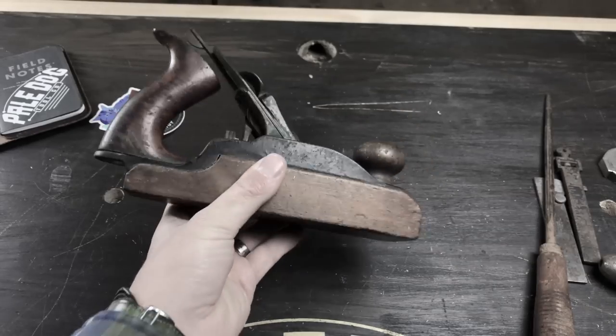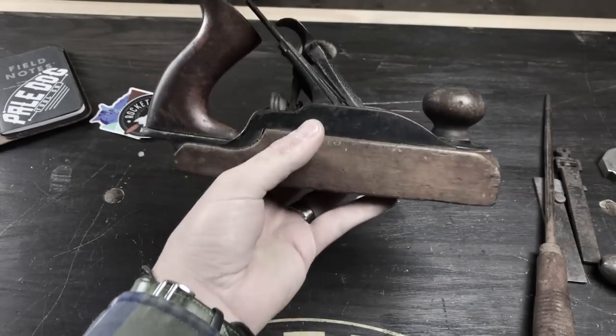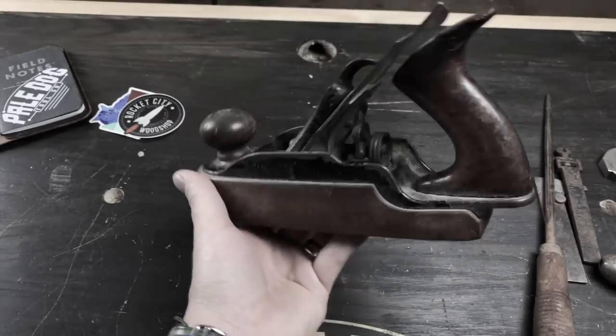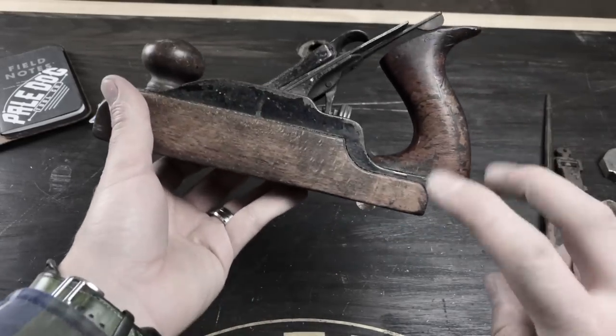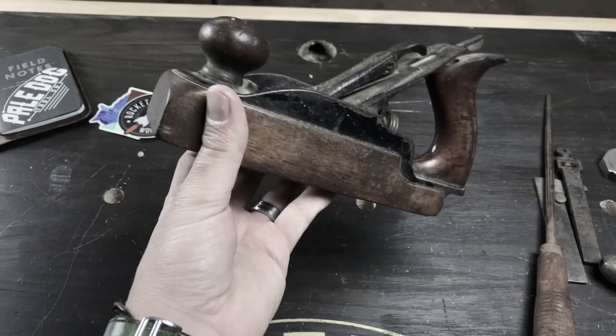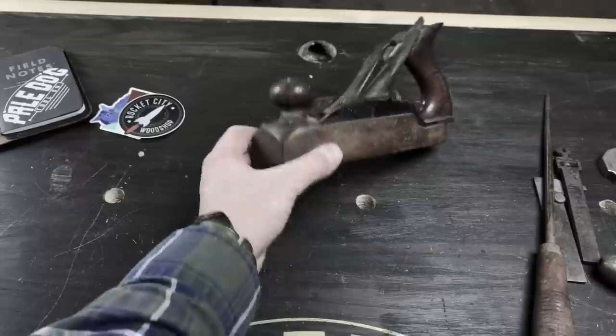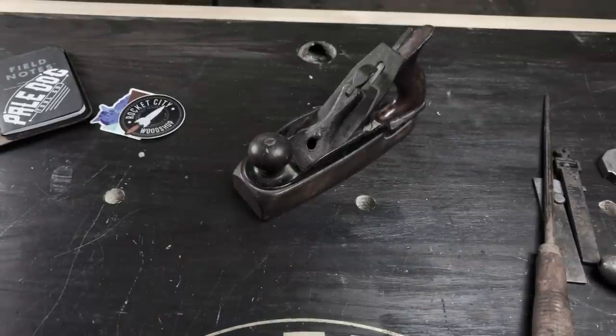These aren't particularly valuable. They're not particularly collectible. They're not rare by any means. So we might be using some abrasives and some things that a lot of the purists out there don't like. So there you go, now you know. Let's do it.